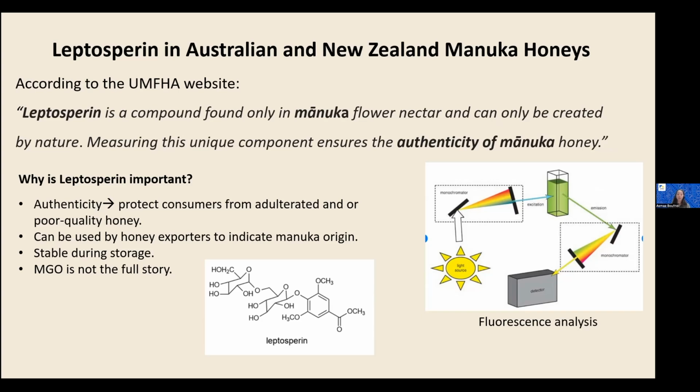Because of that patent, it prevents us in Australian labs from commercially testing for leptosperin. On their website, they define leptosperin as a compound found only in Manuka. So you can see the difference in pronunciation. Because the A has that little line, in New Zealand they call it Manuka, while in Australia we say Manuka. Manuka flower nectar, and it can only be created by nature. Measuring this unique compound ensures the authenticity of Manuka honey.